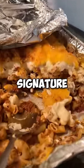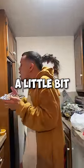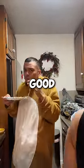This is one of my tita's signature holiday dishes. It's called baked mac, so it's pretty much a macaroni version of spaghetti a little bit. I don't know how to explain it, but it is so good. This gets a 9 out of 10.